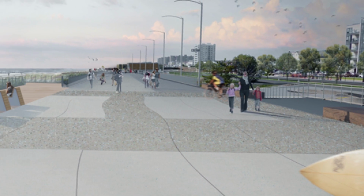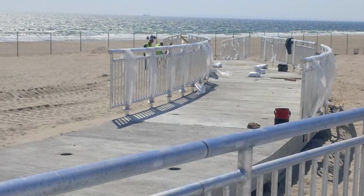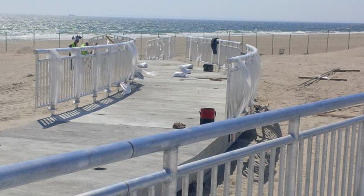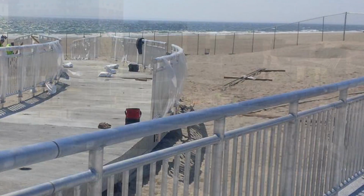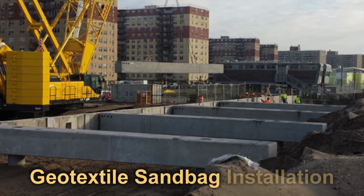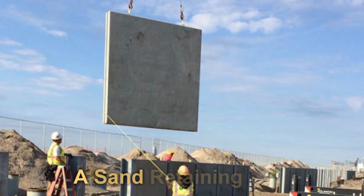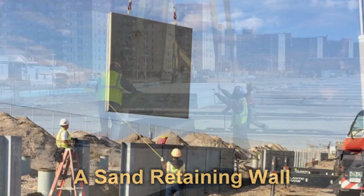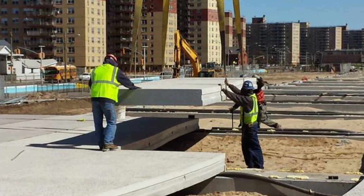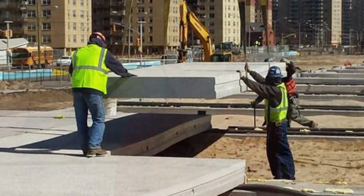$140 million was invested to repair the beach. This includes buildings, restrooms, and lifeguard stations. And there are some pretty innovative techniques used on this project. This includes geotextile sandbag installation, baffle walls, and a sand retaining wall. It is so encouraging to see how communities and workers come together to rebuild after tragedy strikes.